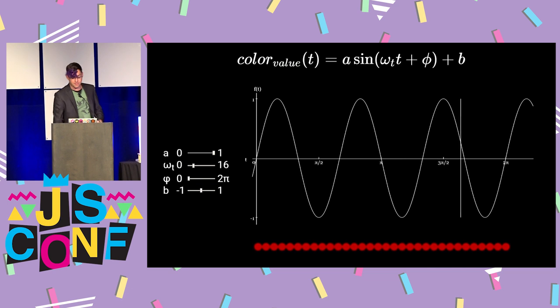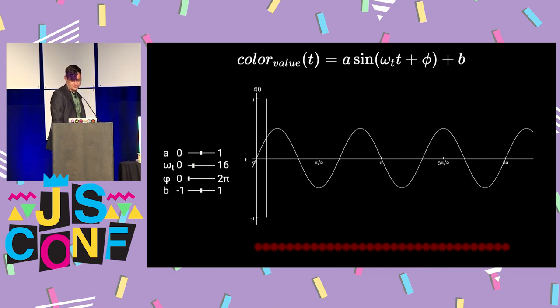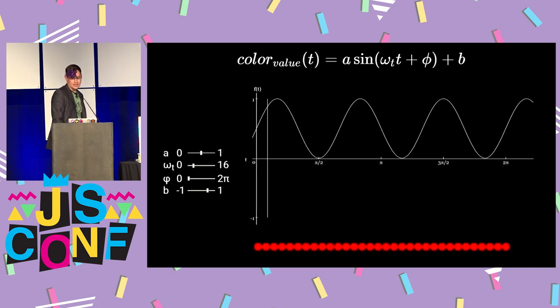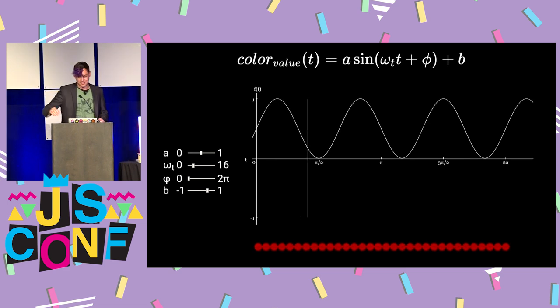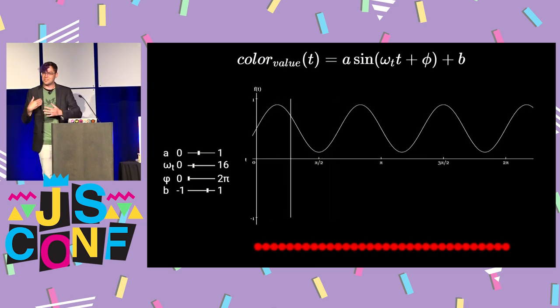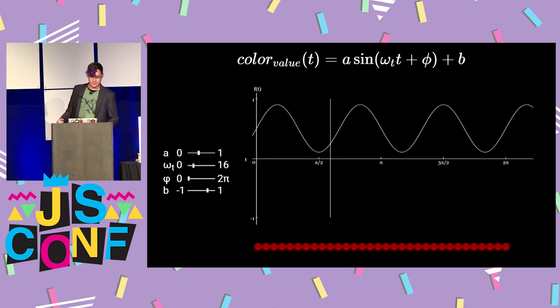But anyway, we can affect this and do even more complicated things. We could drop A to, say, half, and B we can bump up so that it's sitting up top like that. And here we go to full brightness with a little bit of clipping. Let me drop that a bit, and then down to about half. So it never gets fully dark, but we can still see it changing and sort of morphing a little bit over time.